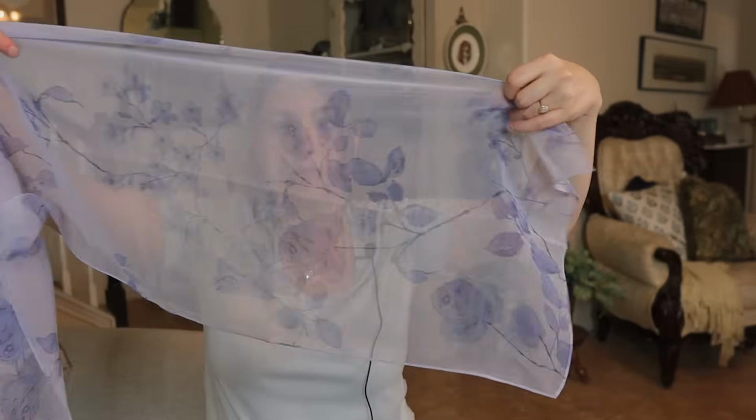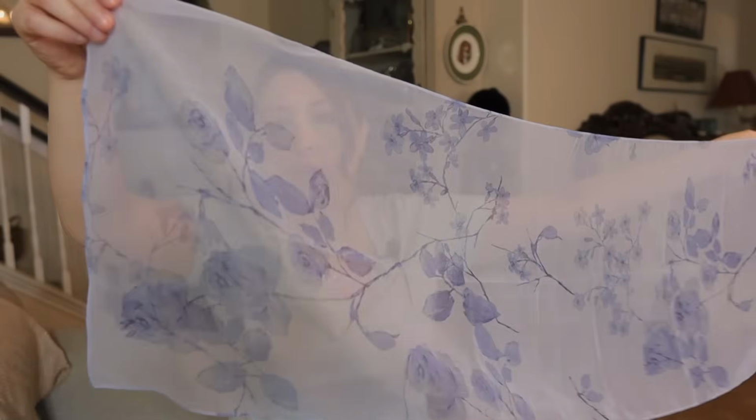And then this is a beautiful little scarf. It's kind of this bluish periwinkle color. I like to tie these on bags. I just had a wedding recently and I tied a pretty sage one on my bag and it just makes it look a lot nicer.